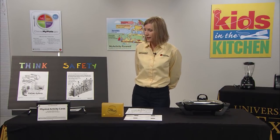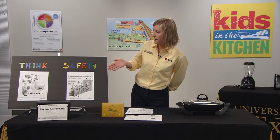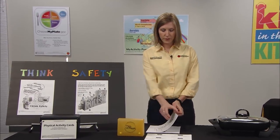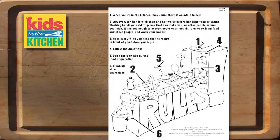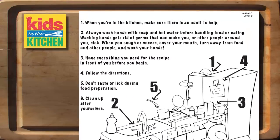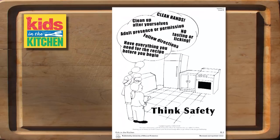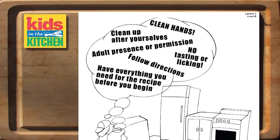So the first thing that I do is go over the poster with kids, and I have kids refer to the handout that you're going to give them. And this is safety rules. I have the kids read these rules because it helps them to remember them, and then if there is some discussion or if there are some particular areas that kids are not as comfortable with, you can go over those.